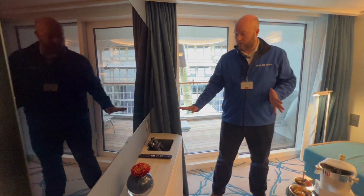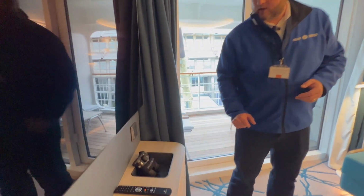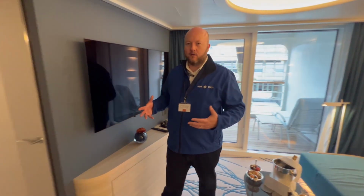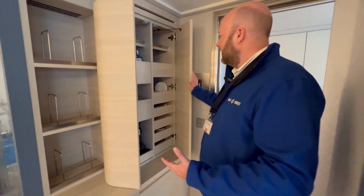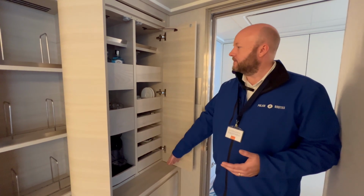Also worth pointing out, but this is actually valid for all categories. You've got some Swarovski optic binoculars for use on board as well. And this cabin is so thoughtfully designed with all sorts of cubby holes, and the walls open up. All sorts of things open up, so we can actually just start here. You can see this is the mini bar setup, so we've got an espresso coffee machine, all the bits and bobs that you're going to need.